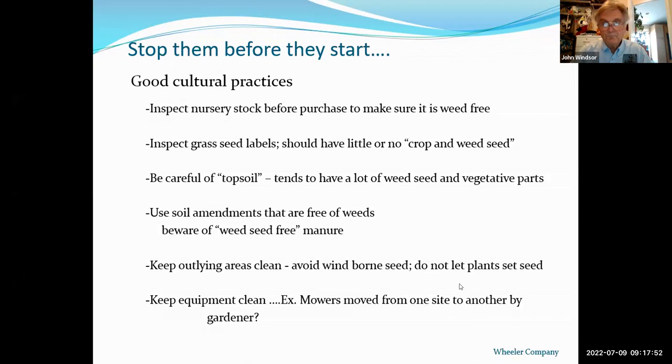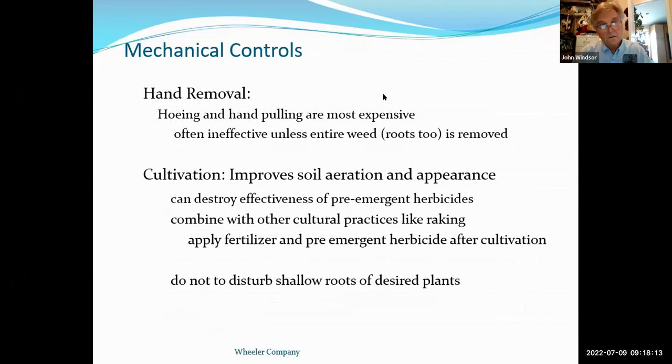And then you've probably heard of mowers bringing seeds from one place to another. But I have to tell you, the wind does that. The wind does it as easily as anything. So you can't avoid it. Just fight them the minute you see them. And hand pulling is very efficient, of course, because you're generally getting the root when you hand pull. If you're going to use a tool like a hoe or a shovel, try to get the root also. Sometimes if you simply cut the weed off, if it's a perennial weed, it'll come back. If it's one of the annual weeds, it won't come back.